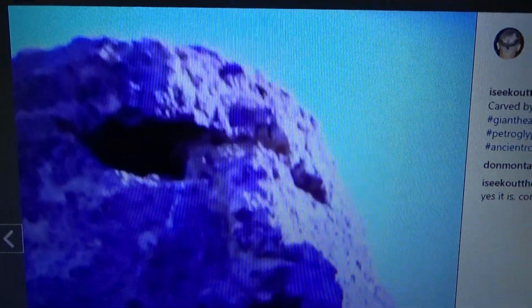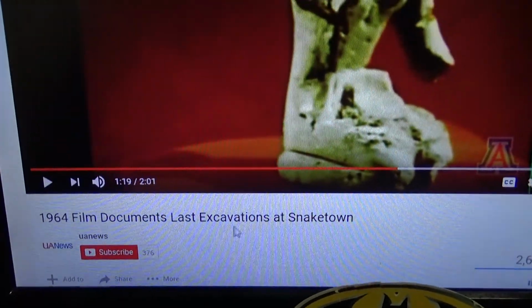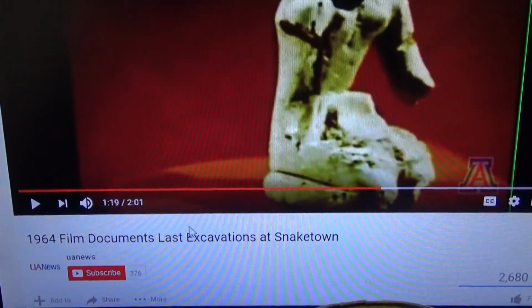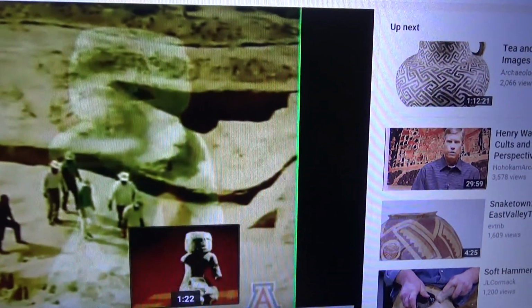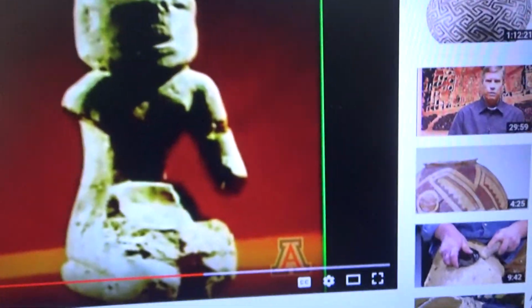You can go watch this video yourself. It's called 1964 Film Documents Last Excavations at Snaketown. It's only a 2-minute and 1-second video, but they show a very short clip of this statue. But to me, this statue, especially like this, look how the head is curved and it's round, and the chin, there's like the chin, and it drops down, and then you see the neck right there. Maybe if we make it full screen, it'd be better.